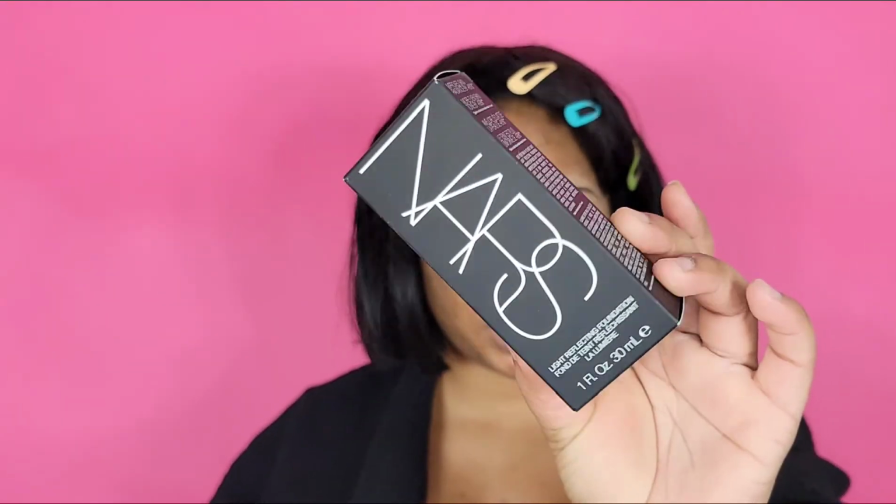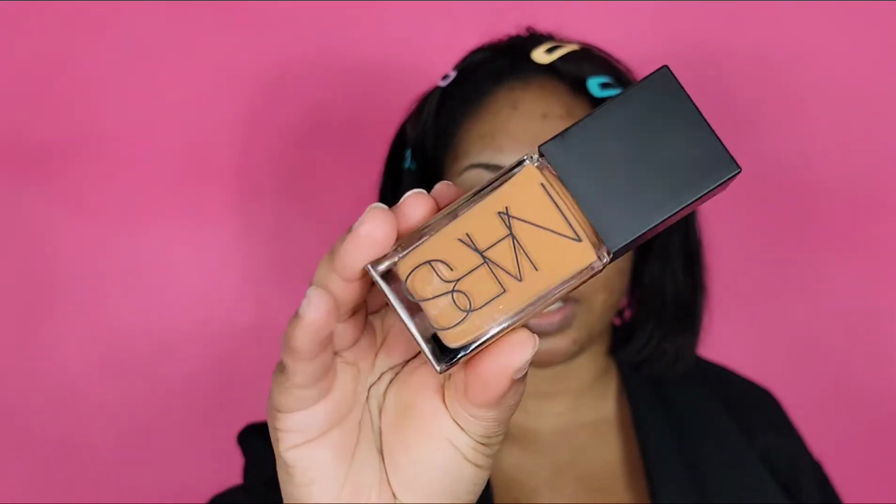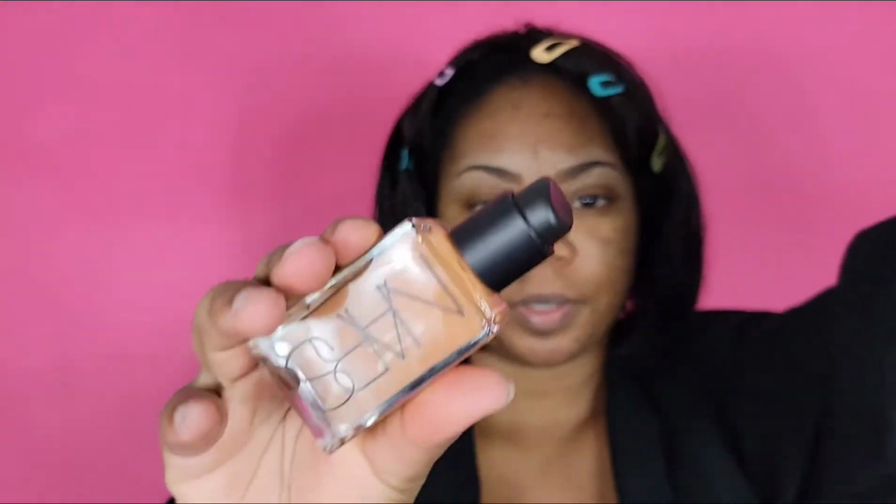So this is the Nars Light Reflecting Foundation. This is the packaging we have here. This is also the bottle out of the box here, and she does come with a pump.